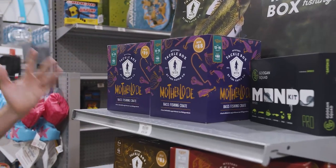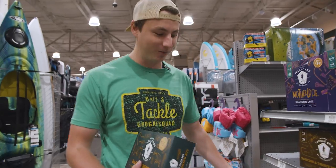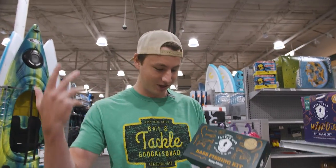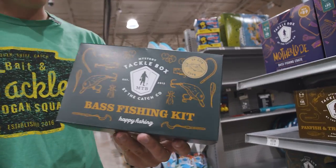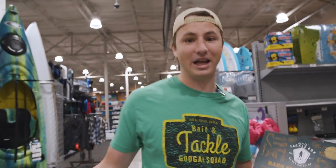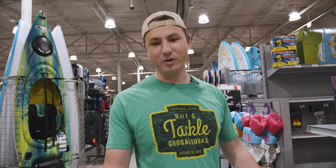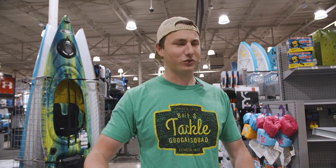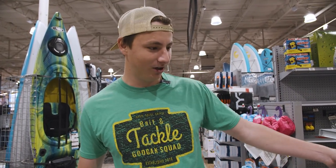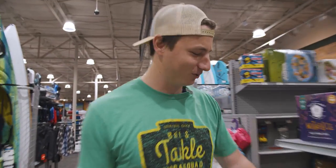Just for comparison, because this is the world's biggest fishing mystery box, the normal fishing mystery boxes, which are still extremely epic, and I've been ordering these for years, is the regular Mystery Tackle Box, $20, and you get $25 value. So technically, you're getting a lure for free every time you buy one. And if you use my code, instead of 20 bucks, it's 10 bucks. So pay $10 for $25 worth of lures. Pretty sick deal. Even if you only do it for a month, it's just free lures. Who's going to turn down free fishing lures?